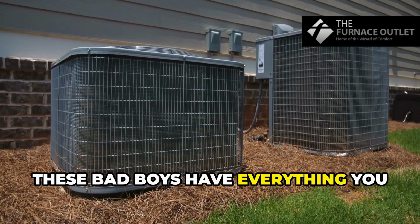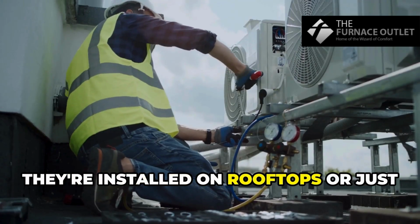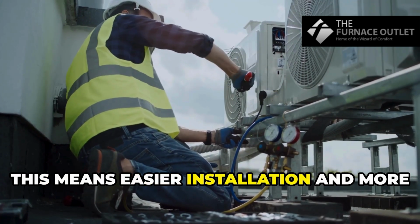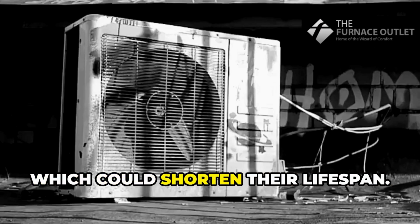These bad boys have everything you need: the compressor, condenser, and evaporator, all packed into a single unit. Typically, they're installed on rooftops or just outside your building. This means easier installation and more interior space for you, but keep in mind they're more exposed to the elements, which could shorten their lifespan.